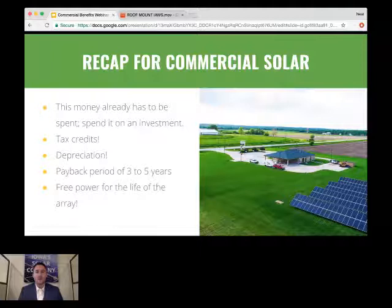And then remember, this is free power for the life of the array. So in 3 to 5 or 6 years, you'll get 0 utility bills for that portion of your power, and you'll be getting that free power for the next 20 to 30 years.